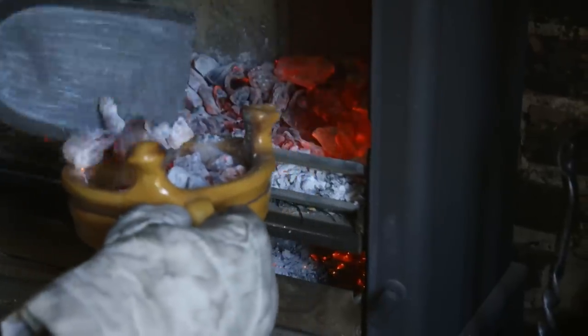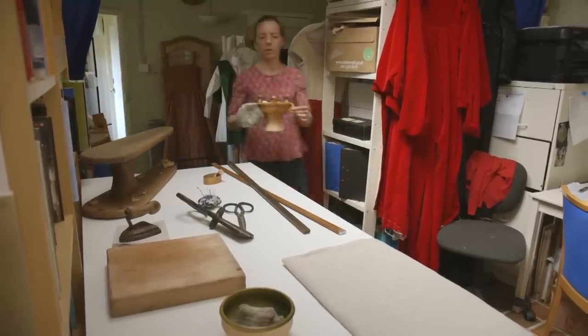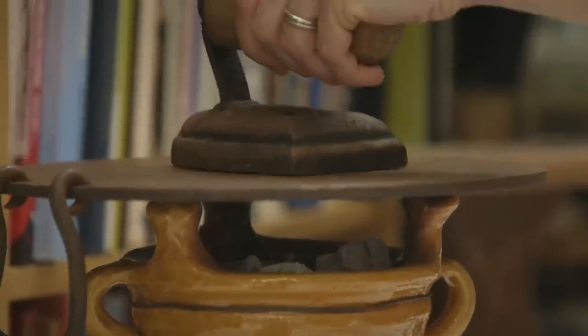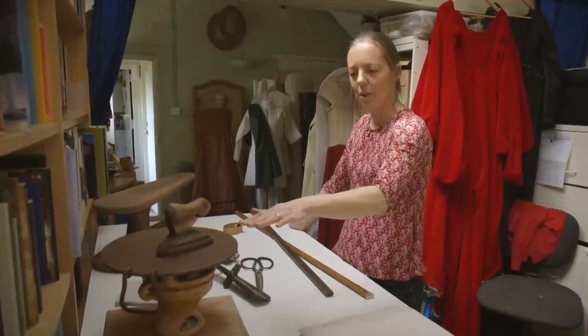While 15th century dyeing techniques still produce incredible results, Ninia's finding not all traditional methods fit quite so well with modern life. What we've now got to do is wait for the hot plate to heat up and then the hot plate to heat the iron up.